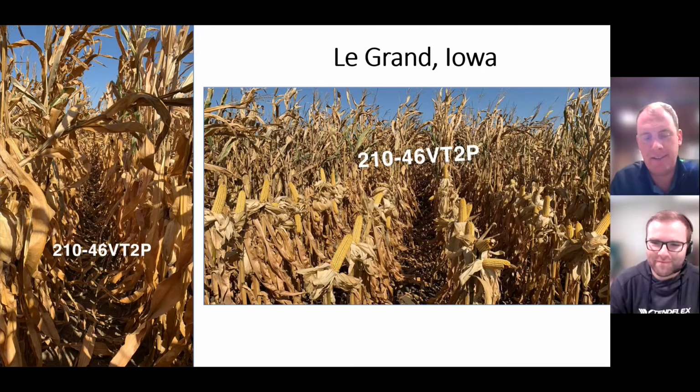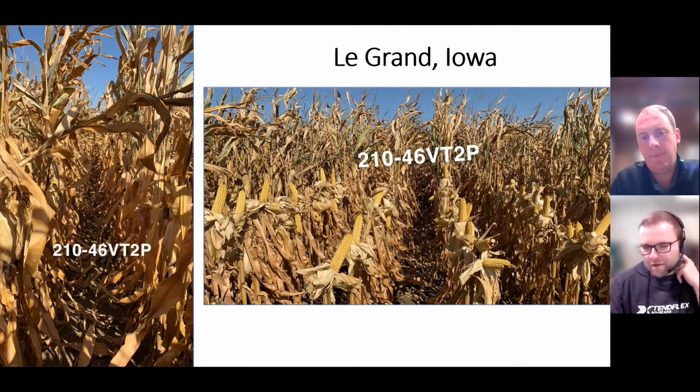So very excited about it. I wouldn't call it a racehorse product necessarily either. It's something that can bring just tremendous top end yield, but it's going to be broadly placed for us across central and southern Iowa. And that's how I feel really about these three products that I wanted to spotlight out of this plot.